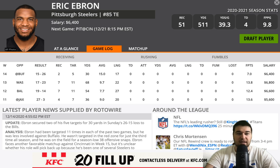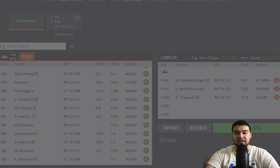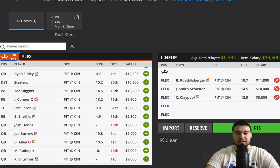And I'm sure that they all know that the Bengals are really, really bad against covering the tight end. So I do think they'll attack with Ebron here quite a bit, and they have been using him a lot. So at 6,400, I actually like that a ton. I like the discount you're getting off the top guys. And I'm going to be plugging him into captain here, one of my favorite captain options.